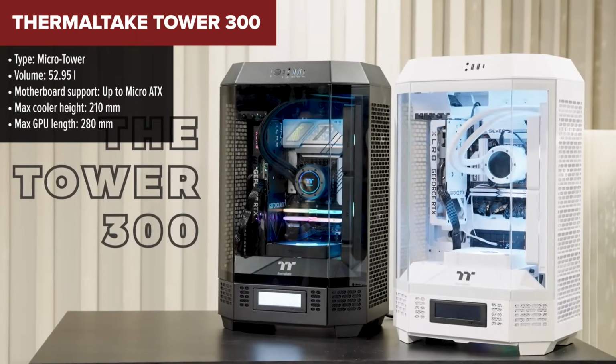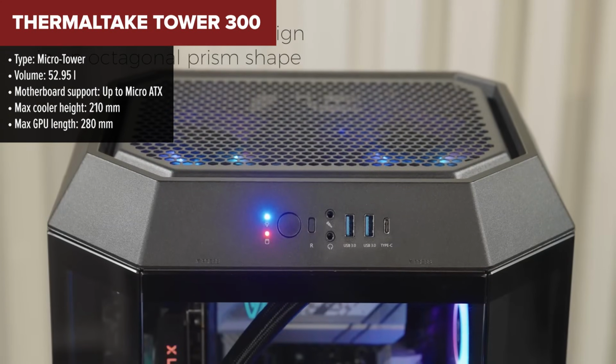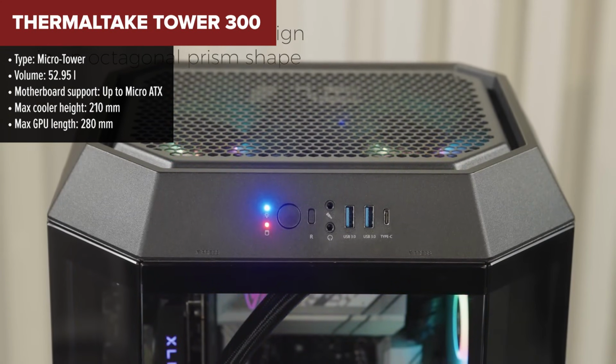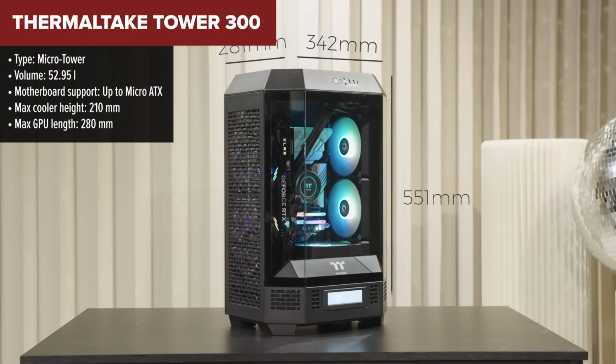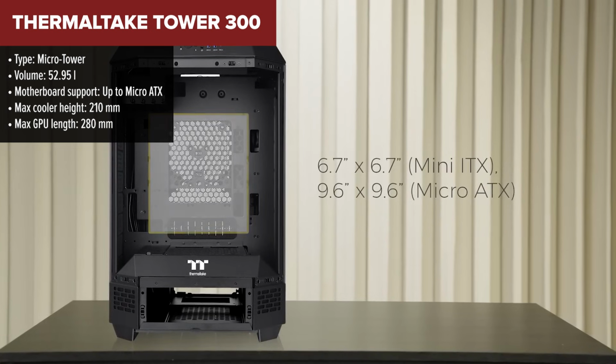Kicking off the list at number 6 is the Thermaltake Tower 300. Now this is a unique case, and when I say unique, I mean it. This is a micro tower chassis with a vertically oriented design, definitely a standout in the world of PC cases. Let's start with its strengths.